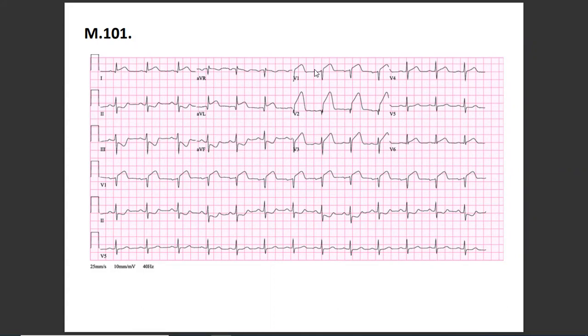After, you have to figure out the impulse formation. Where is it originated? Is this a sinus rhythm? Yes or no? Do you have P wave? Yes. Okay. After, look at the shape of the P wave. Is it normal? Is it unique, or is there no bizarre shape of the P wave? Okay. It looks consistent. Good. Very good.